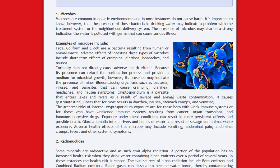Giardia lamblia affects rivers and bodies of water as a result of sewage and animal waste exposure. Adverse health effects of this microbe may include vomiting, abdominal pain, abdominal cramps, fever, and other systemic symptoms.